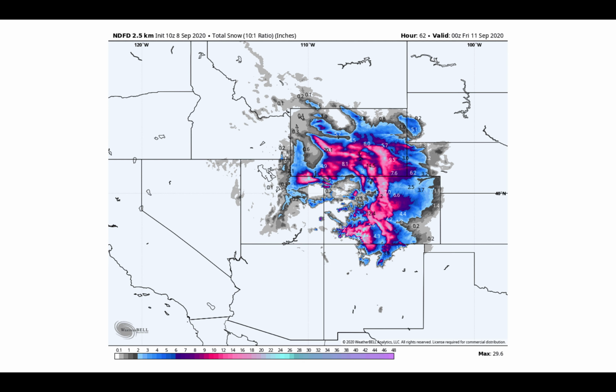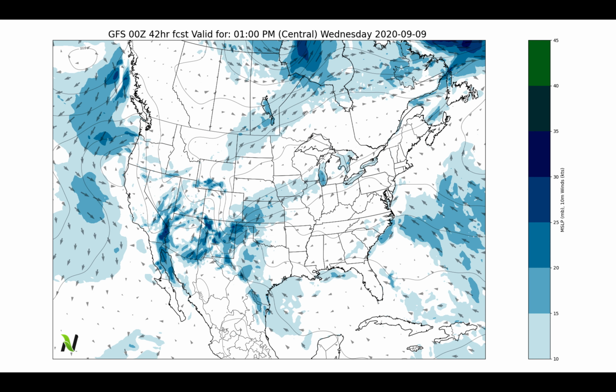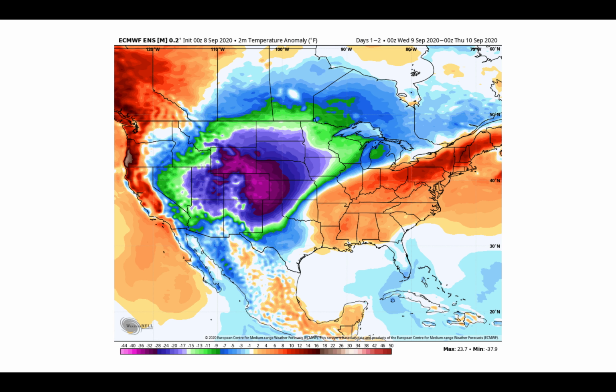We'll see some windier conditions across parts of Texas and Oklahoma associated with that front as we head through the day today and tomorrow, with those winds quieting down by the time we get to Thursday. Quiet as we talk about winds across the remainder of the southern U.S., generally below 5 to 10 miles per hour over the next 4 days.